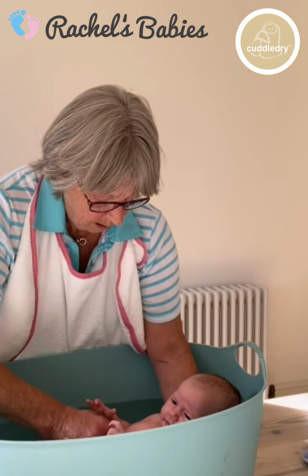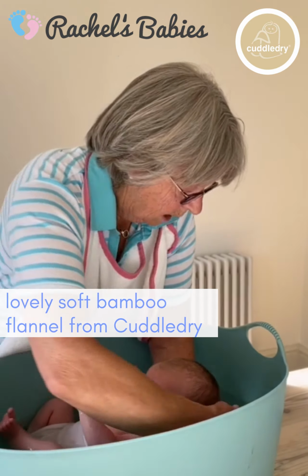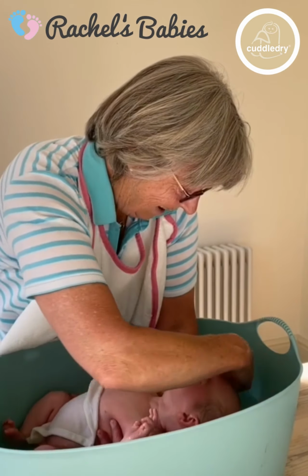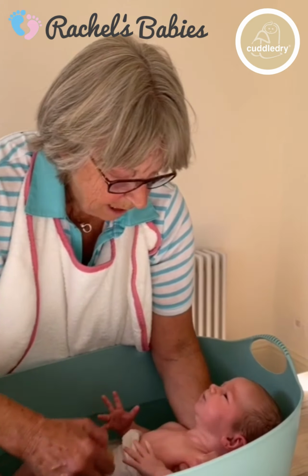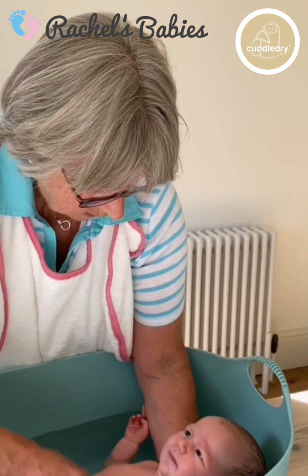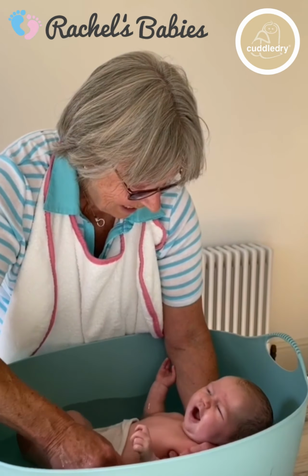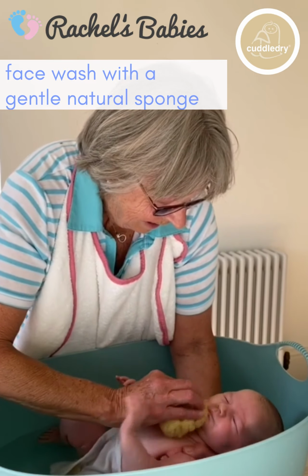There's a good girl. You've got a lovely soft bamboo flannel here, which we'll put over her. I'm just going to wash her hair, just like this. There's a good girl. Oh, do you like having your hair washed? Yes, and just make sure you hold your baby really firm. And if you've got them round underneath the armpit, then they're quite safe like that. And as you can see, she can have a nice kick. Is that nice, darling? Yes. Now, wash your face. There we go.